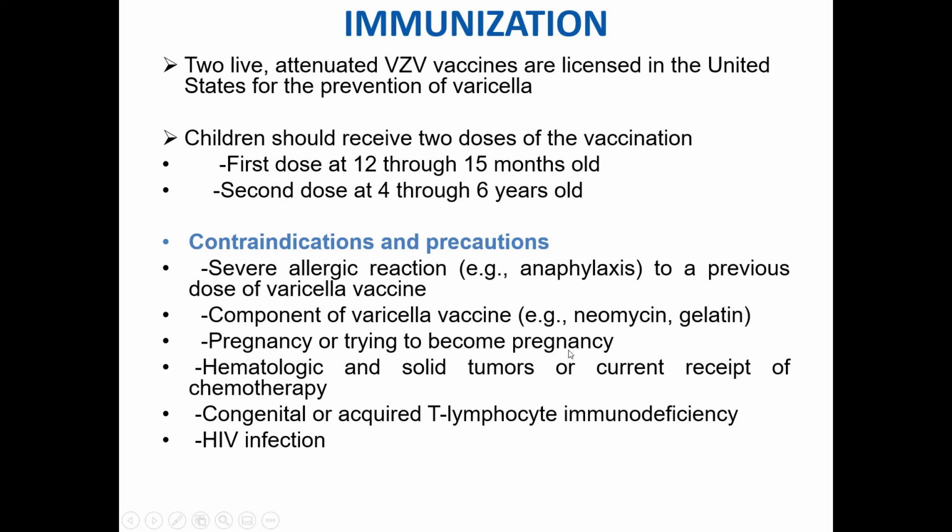or a female patient is trying to become pregnant soon, or any patient who has hematologic and solid tumors, or is receiving chemotherapy for those tumors, or any person who has congenital or acquired T cell lymphocyte immunodeficiency, or has an active HIV infection. These are all contraindications because if the person is immunocompromised, as the vaccine is a live modified type of vaccine, the virus can reactivate and give rise to the varicella infection itself.